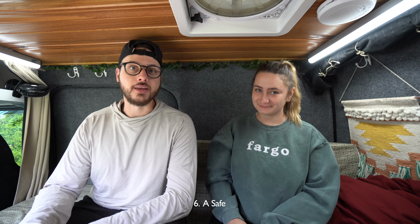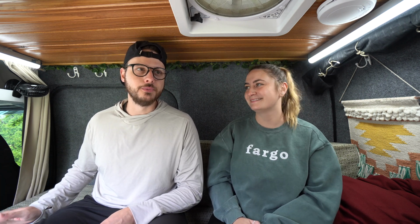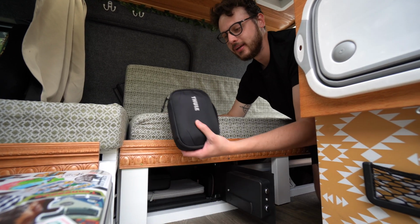So in talking about space saving and storage organization, one of the things that we added to the van that has been super useful and is great for peace of mind is a safe. So we can't pull it out and show you it because we've bolted it under the bed to make it really difficult to get out in case anyone ever did break in to steal it. But we added a small safe that we got from Walmart, mounted it to the floor under the bed, and that holds our electronics and most importantly our memory cards and external hard drives.